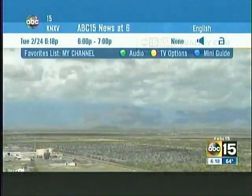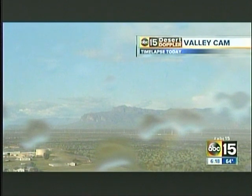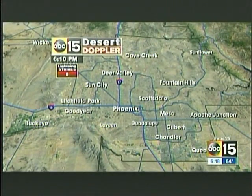Earlier, but let's take a look at the coming over on our Queen Creek cam, and then it came right over where the camera is and dropped some rain on the lens. So that was this afternoon. Since then, skies have cleared out. ABC 15 Desert Doppler showing the valley is back in the clear.